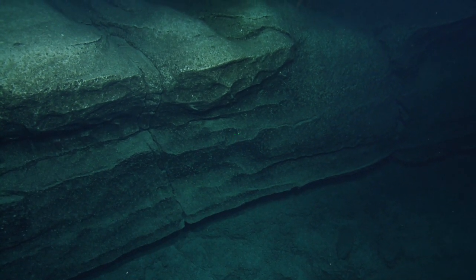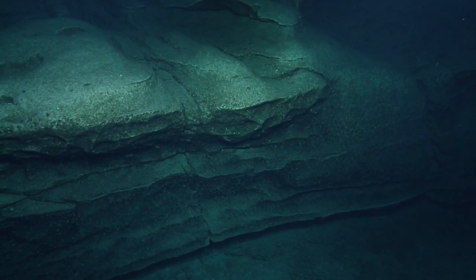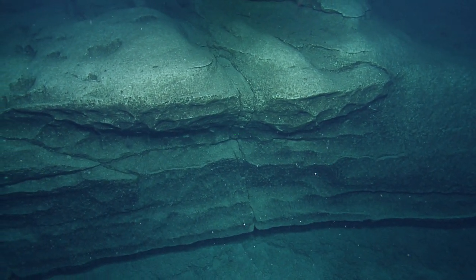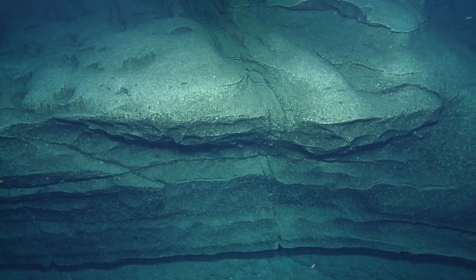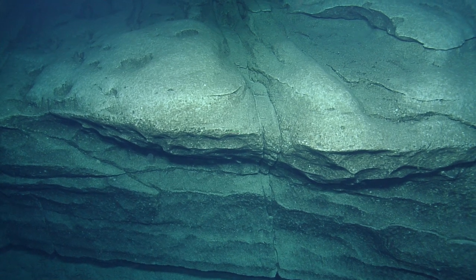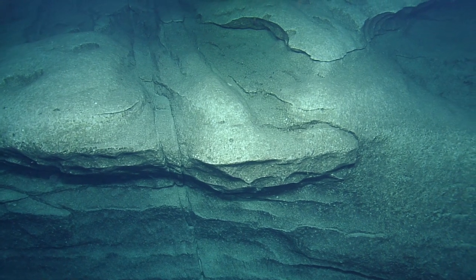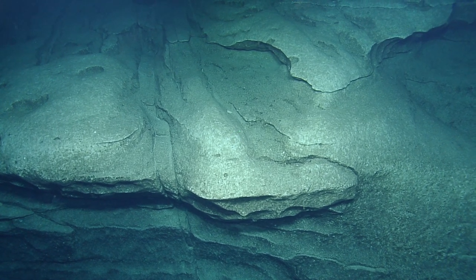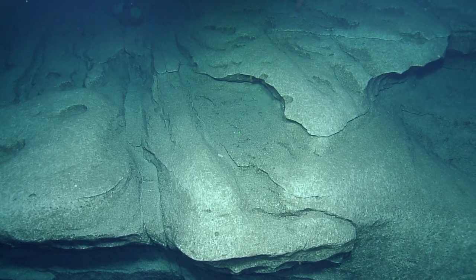This is some of the best rock we've seen. This is really cool. And not much iron manganese coating. No, if any. What kind of rock is this? I'm almost positive it's sedimentary rock. So when this was an atoll, there was basically a lagoon in the middle probably, and so they probably collected sediment from dead corals and other things, and somehow after this seamount formed, the center bowed up and exposed all this stuff.